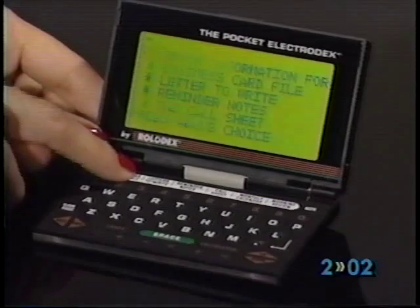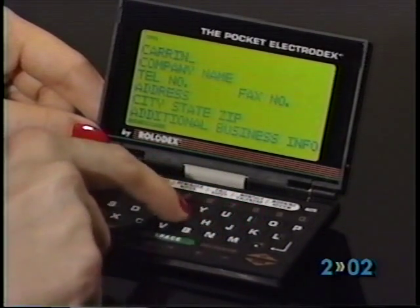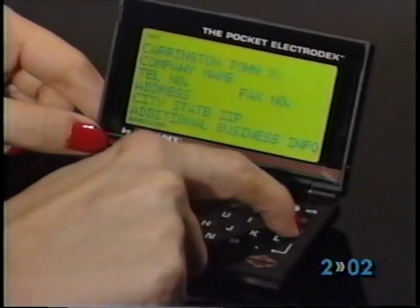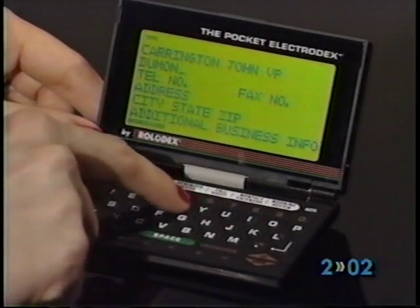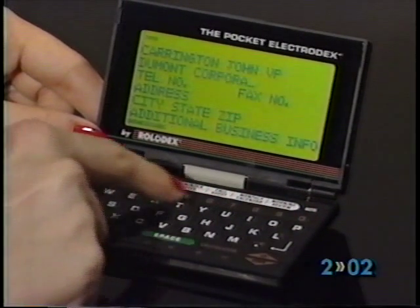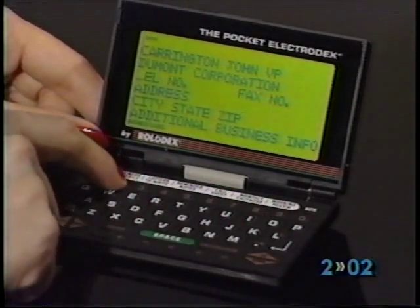Notice how the screen will prompt you step by step once you've pressed the first key. Now I'll press the business card file key. The screen is now asking us to enter information. Here I'll enter Carrington, space, John, and his title, VP. Press Return, and enter the company name, Dumont Corporation. Now return again and enter his phone number.